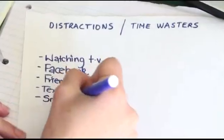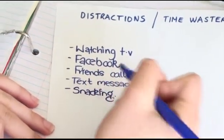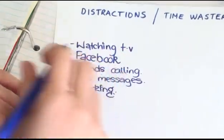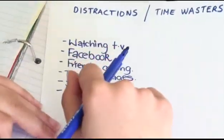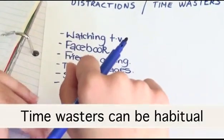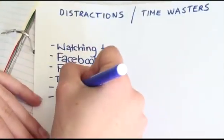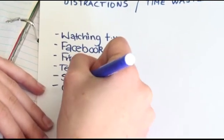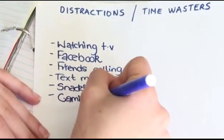Finally, another way to balance your life is to observe and note down how you spend your time during a typical day or a week. As you go, make a list of all the things that distract you from test or exam preparation and or generally waste your time. These distractions and time wasters can be habitual, which means you do them without really thinking about them. By bringing them more into your awareness, you can take action to reduce or stop them from happening altogether.